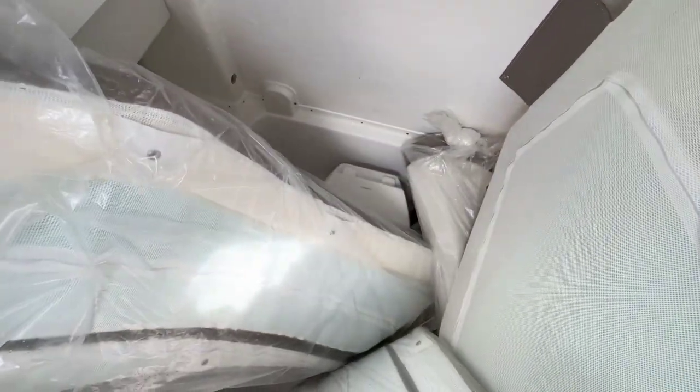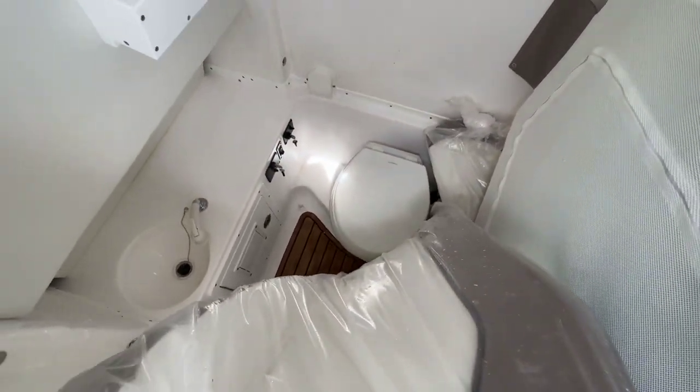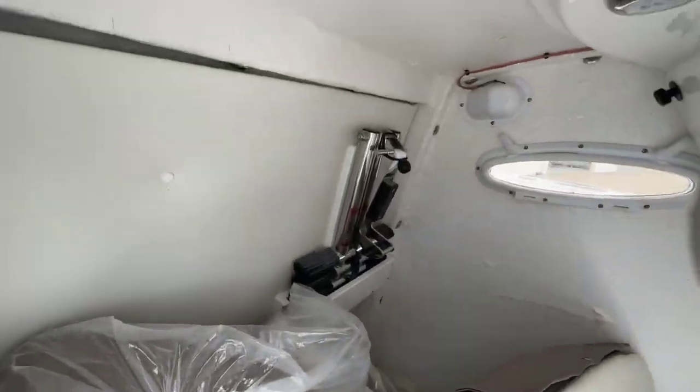There's a nice toilet in here. Kind of hidden. Toilet, sink, nice head. There's your dive door, dive ladder for your dive door.